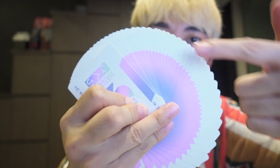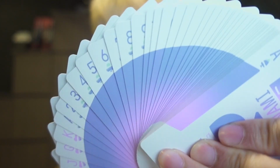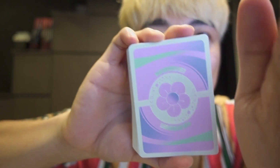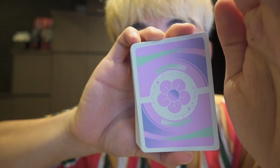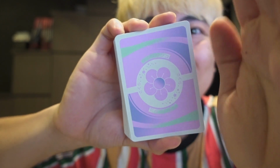Alright, so let's open these cards up. Look at that. Look at that beautiful color gradient in the middle. Maybe in the other hand it'll look even cooler. Not bad. Let's see what the backs look like. This is what the backs of the cards look like. I gotta cover it because otherwise it's overexposed. Oh my gosh, that looks hideous.